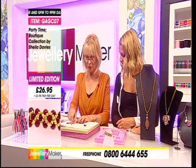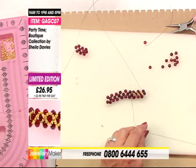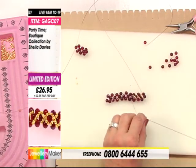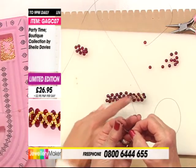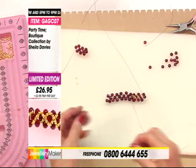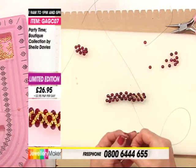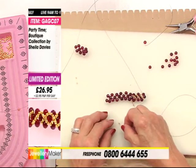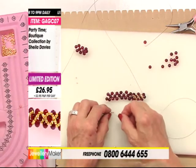Now, so I've now done 3. Say if I'd got to the end of that particular section, then to go across, you just take your thread and you pop on 6 more, and then you go backwards. So you're literally just going back and doing exactly the same. I've got 1, 2, 3. Actually, sometimes it's easy to do it like that, because they're quite tiny to handle, really.